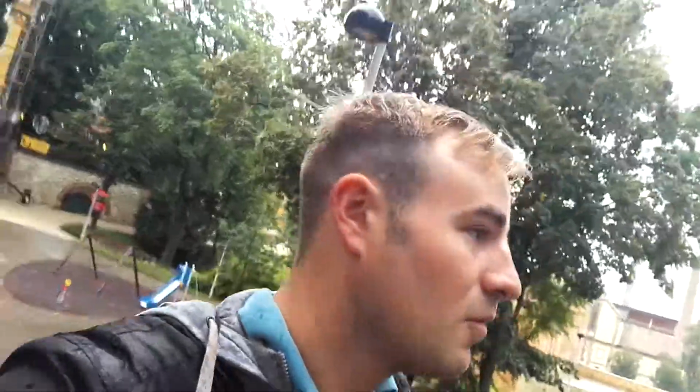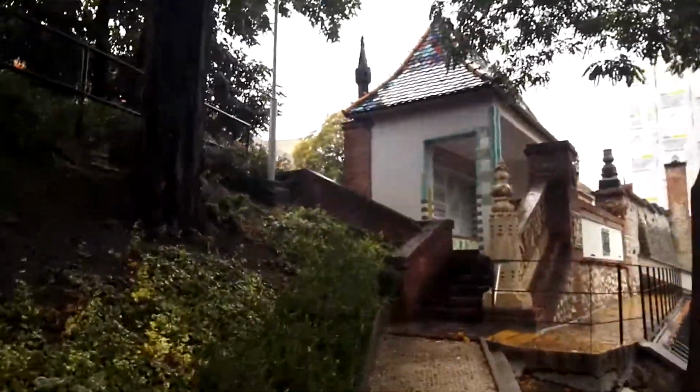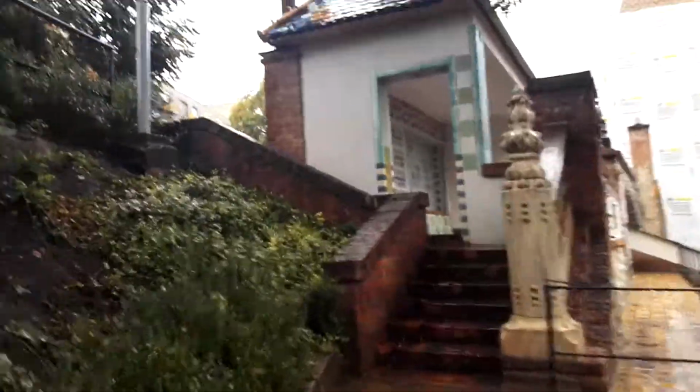We're going to go up here. There's a street, quite an interesting old-fashioned street. Shame about the weather. Probably get blamed for being British and bringing the British weather with me to Hungary. I go up this little path here. As you can see, this is a rather nice little building with lots of Zsolnay tiles. Getting out of the rain for a minute.